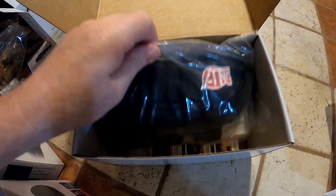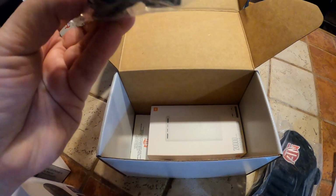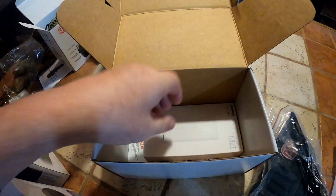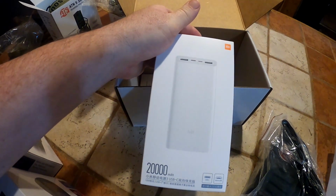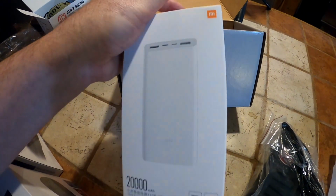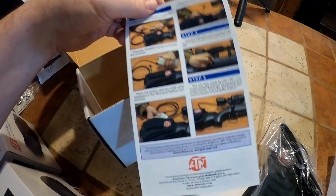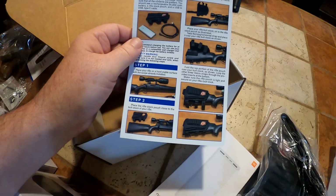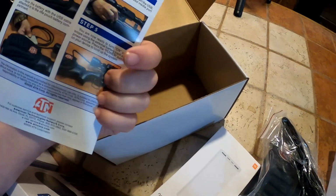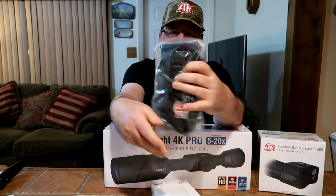So right away when you open up the box, you have a plastic bag with this inside, and this goes around the stock of your rifle. Your cable, so it's a USB and then a C-type angled. Here's your battery, 20,000 milliamp hours. So it's like a battery pack that you would buy outside. And then your instructions of how to put it on your rifle stock. As you can see from the pictures, it mounts on your rifle stock, and then you connect the cable to your scope.